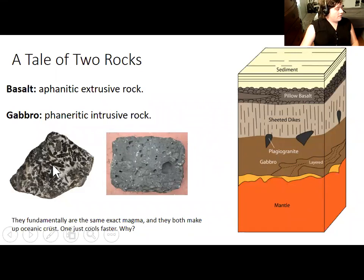Whereas these ovoid shapes you can see in the gabbro sample are individual crystals. Those are really big, pretty nicely formed crystals. You'll notice that most of the crystals are dark colored. There are some light colored crystals in here too, and we'll talk more about color coming up. But one thing to consider is that even in igneous rocks where most of the minerals are dark colored, there will still be some light colored minerals, because they're still based on silica to begin with.